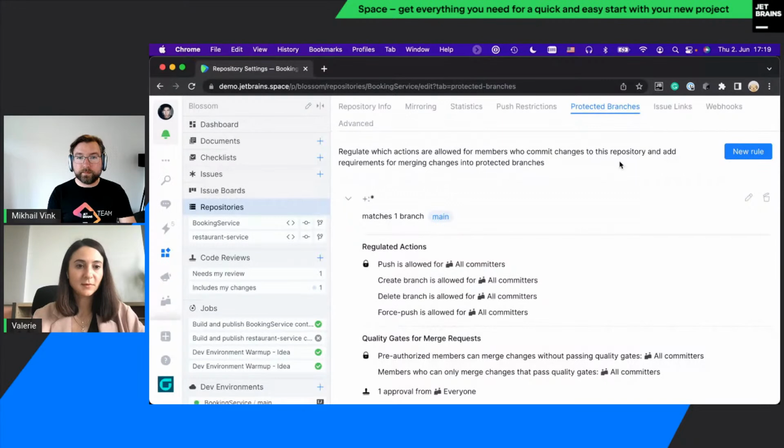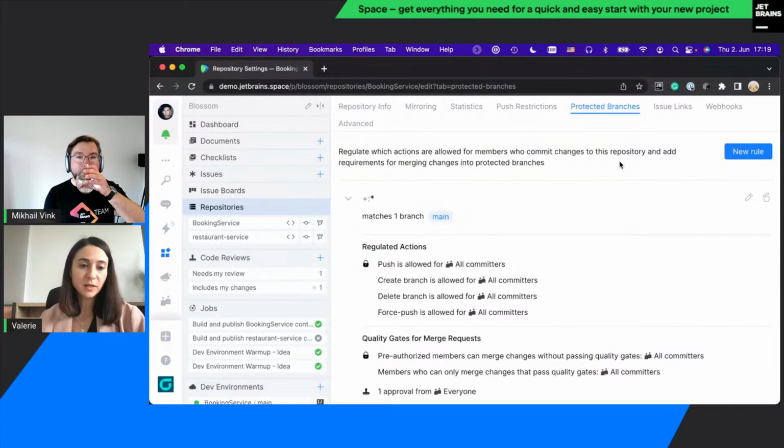Thank you, Misha. That's very helpful. However, I know that the developers from my team write their code in the JetBrains IDEs. Do they need to switch to the Space UI to perform code reviews? That doesn't look very user-friendly. Are there other options?